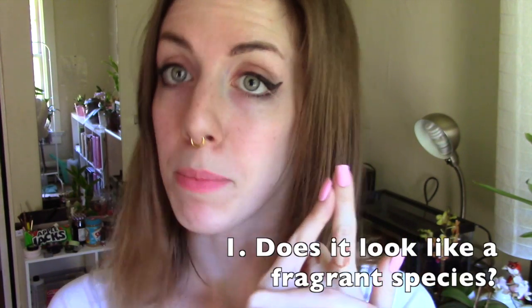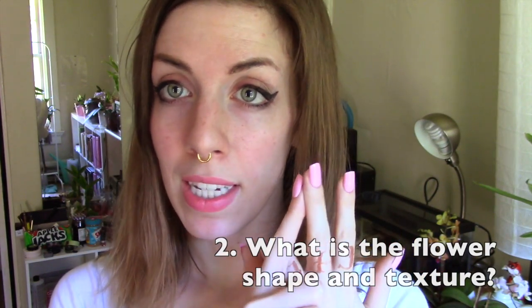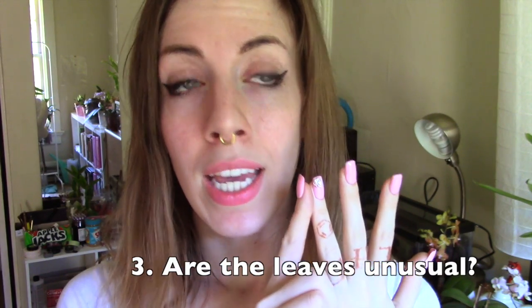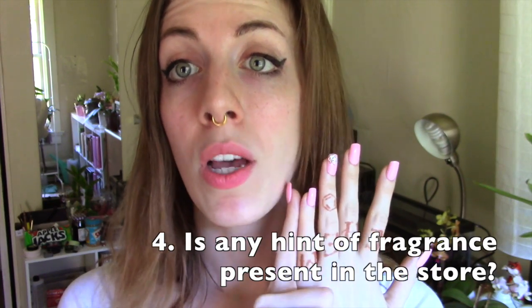So the first thing is, does it look like a fragrant species? The second thing is, what is the texture and consistency of the flower? The third thing is, what do the leaves look like? And the fourth thing is, do I detect any fragrance whatsoever in the orchid at the store? And these four things I'm going to go ahead and discuss.